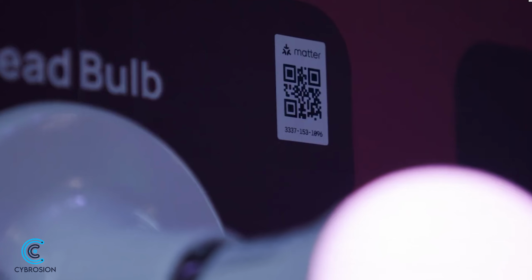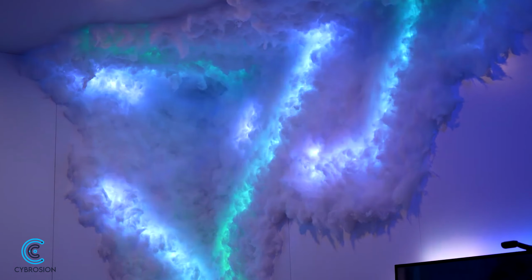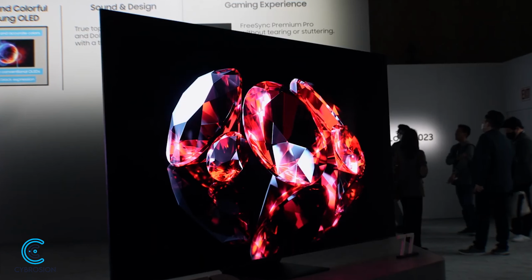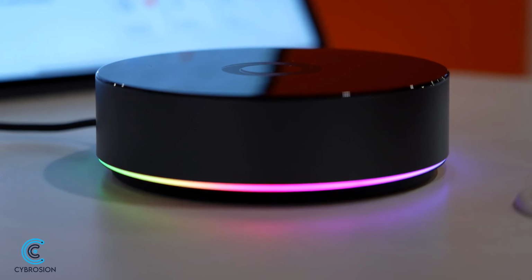At number 8, we have Matter. Matter is a new smart home standard, and it is our pick for best in Show CES 2023. Yes, that's right. Not a laptop, not a computer, not a giant TV, but a protocol. And this protocol might just help bring the smart home to life.